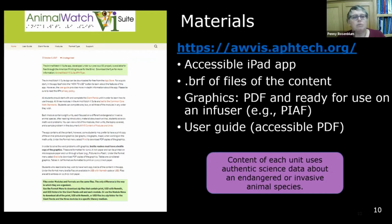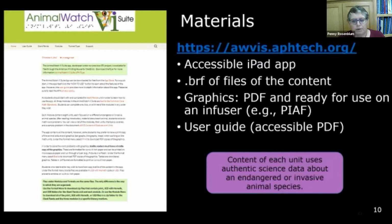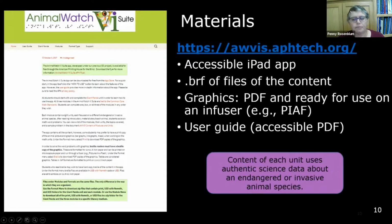And what we've done is we created them so that they are able to be run through a fuser, like a PIAF. These graphics for AnimalWatch VI Suite are not for sale. They are not on federal quota. The only way you can get graphics for a Braille reader using AnimalWatch VI Suite, and they need the graphics, folks, is to use a fuser. As I already said, the content is authentic science data.